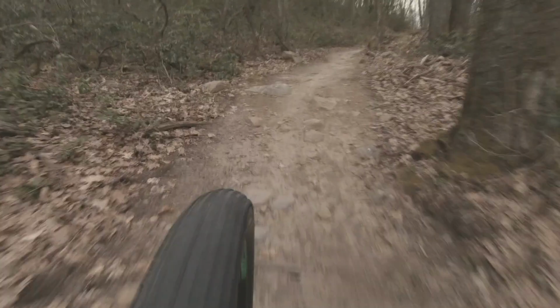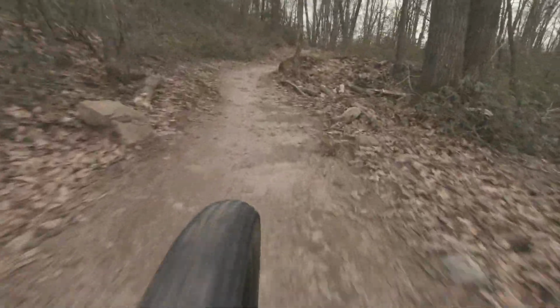Important to know your gearing here. Even though it's dry, not tacky, some of these turns are tough to get up and over if you're a little over-geared. So make sure you're always looking up the trail a bit. If you're unfamiliar, try and just keep your momentum.